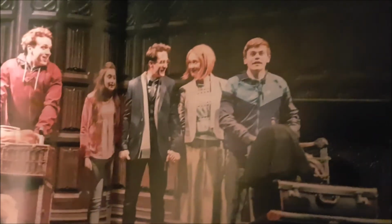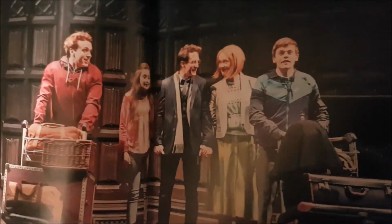Some of the photos though, like this one, I don't quite understand. Obviously it's the start, which makes sense, but it is quite low quality and they're all making fairly weird faces. I'm not sure why they chose to put it in there.